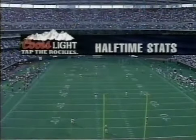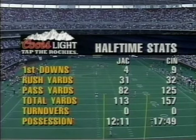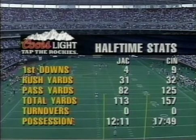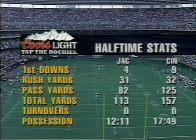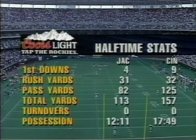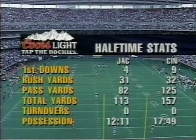Let's look at the Coors Light halftime statistics. The two coaches talked about things like time of possession, and Cincinnati's been winning that, and they are winning on the scoreboard. Very good passing by Jeff Blake. He's been very accurate. Under the rush, he's had to elude the pass rushers a lot of times, but he's managed to do that. You see the time of possession. Cincinnati with an advantage.